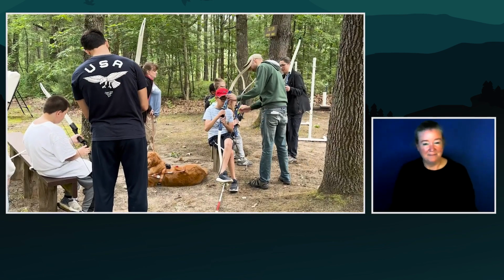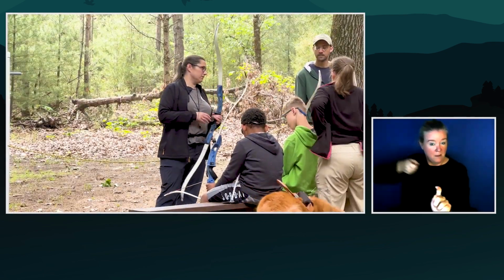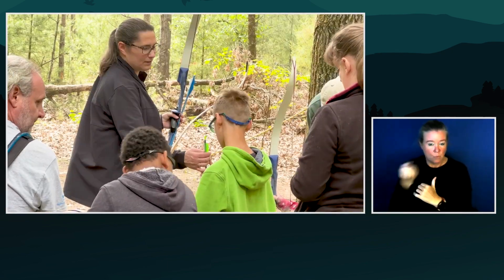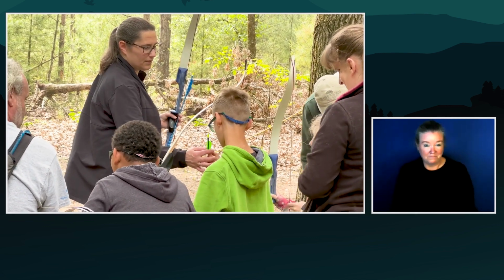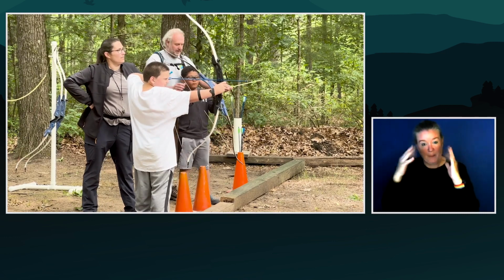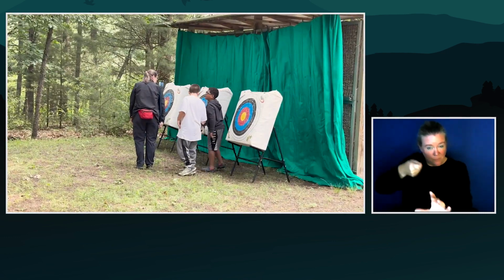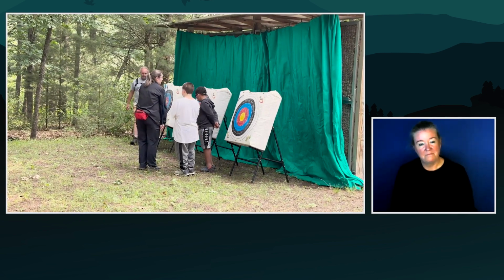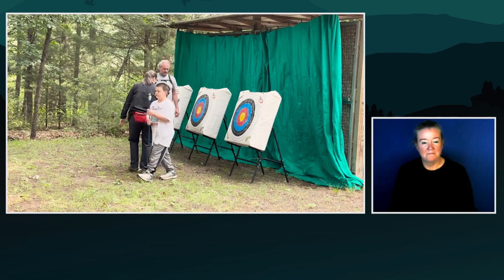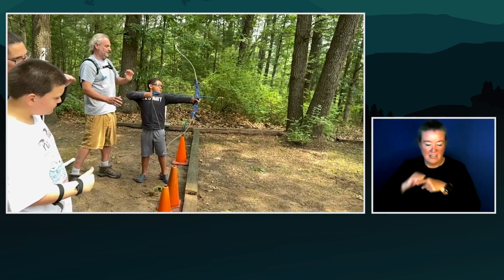At the archery range, volunteers and camp staff assist campers with their bows as they get ready to practice their archery skills. Jill demonstrates how to hold the arrow and place it along the bow. Campers shoot their arrows and pull them out of the targets. They practice their form as they pull back their bows to shoot.